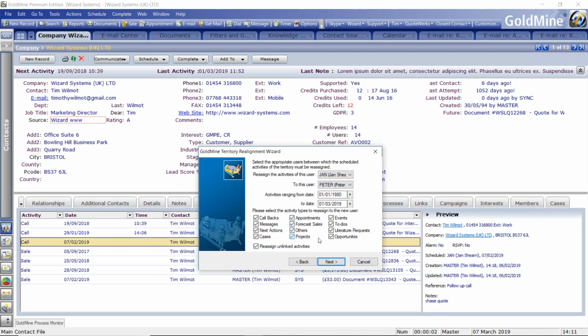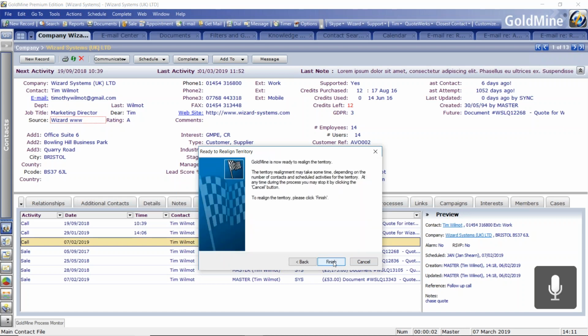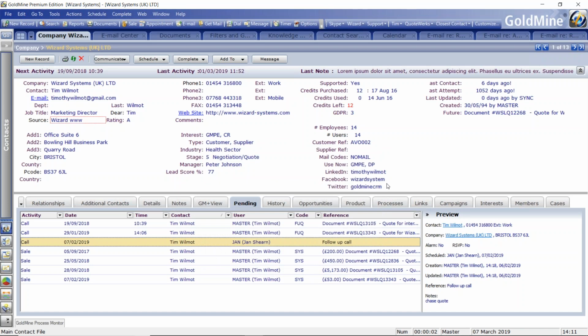So you consider the range of activities that you want to choose there and click next. I'm not going to do it, but you hit finish, and in the background, off it would go, adjusting the salesperson field or other related fields, and exchanging the username there from one person to another. So there's a couple of things to consider in your Goldmine system as regards when a user leaves.